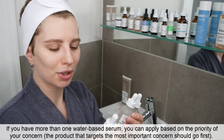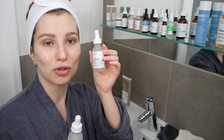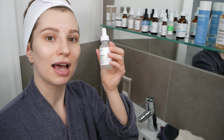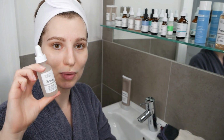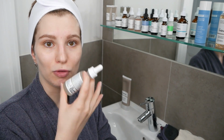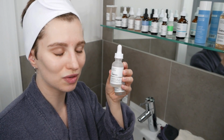Now I'm going to go quickly through what each serum does. For example, the hyaluronic acid adds hydration to your skin and also plumps the skin. It's good for hydration if you need it, as well as it has anti-aging benefits because it's going to plump the skin. Then we have also niacinamide. Niacinamide can help you to minimize the pores as well as regulate the oil production and give you a little bit more of an even skin tone overall. And then you have also alpha arbutin, which targets dark spots and hyperpigmentation issues.